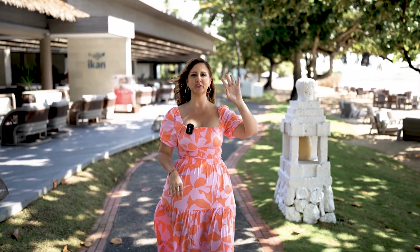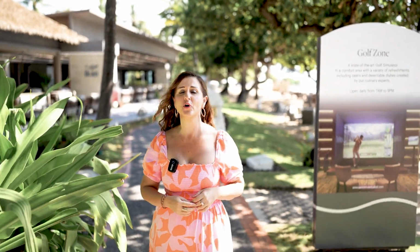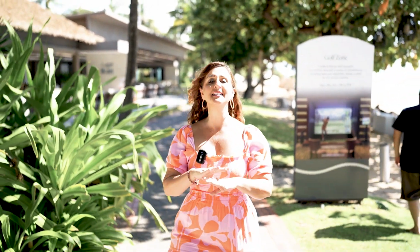During your stay, on this pathway right here, you can grab yourself a bicycle, or you can take a run or a walk and go all the way along Nusa Dua's beachfront. Out on the ocean, there's the stand-up paddle boards, the canoeing. Inside the resort, there's golf simulators, there's daily activities such as yoga, Zumba, and a ton of activities for the kids as well.